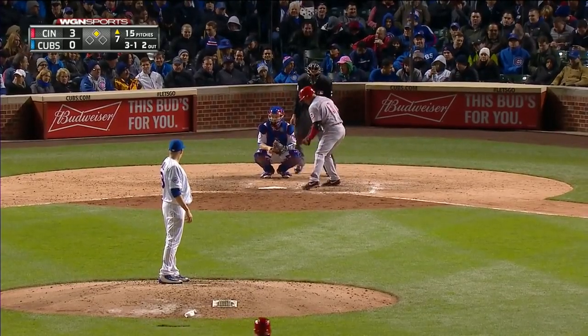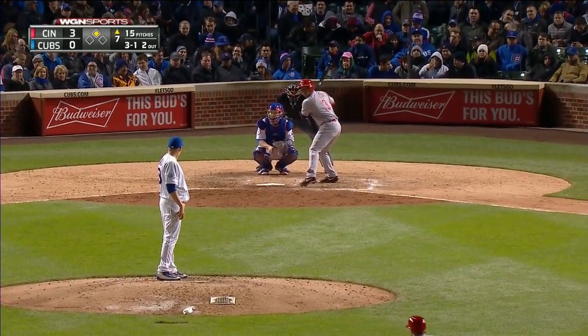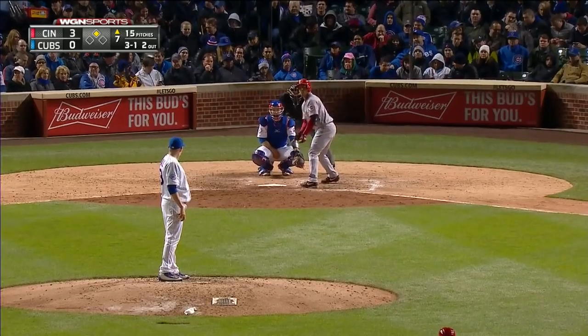Cubs had a big league game back in the late 50s where there was confusion over a practice ball and a game ball.